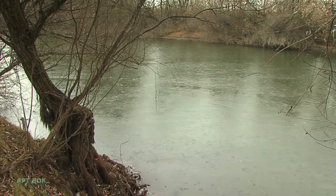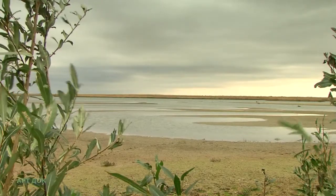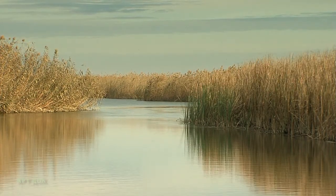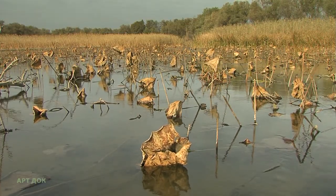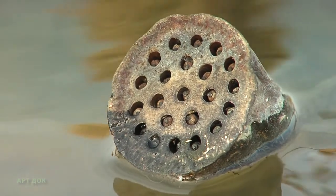With the arrival of autumn, the Delta's appearance changes. It rains more frequently, and the cold wind starts blowing. The silty soil and sandy spits are exposed, and the reeds turn yellow. Lotus thickets are hard to recognize now. The leaves have dried up and sway in the breeze. Dry pods, full of seeds, are spread around by the weak current.